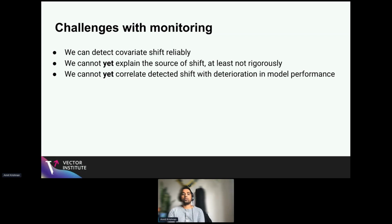So I finally want to talk about challenges with implementing monitoring for healthcare use cases. So today, with some of the methods that we have incorporated into the Cyclops framework, we can detect covariate shift reliably. So the plots that you were seeing, where you have p-values indicating when there's a statistically significant shift.